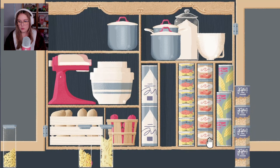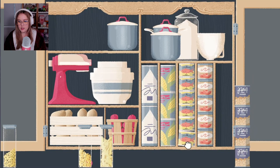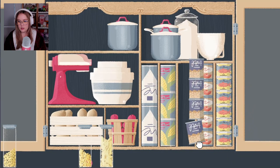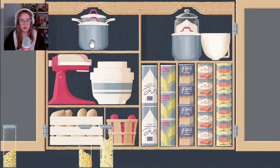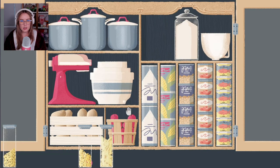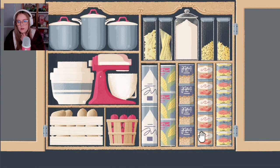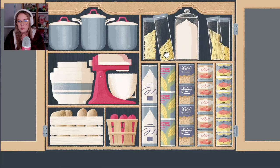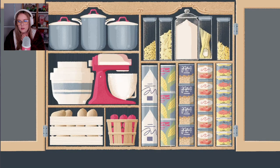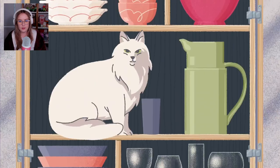Oh, we can take the whole tower in order of how many cans in each section. We don't have too much left. This looked a little overwhelming at first, but then you get stuck in and you're good. Oh, these need to switch around. Oh, these need to go in order like this. Okay. We did it. The cat's back.